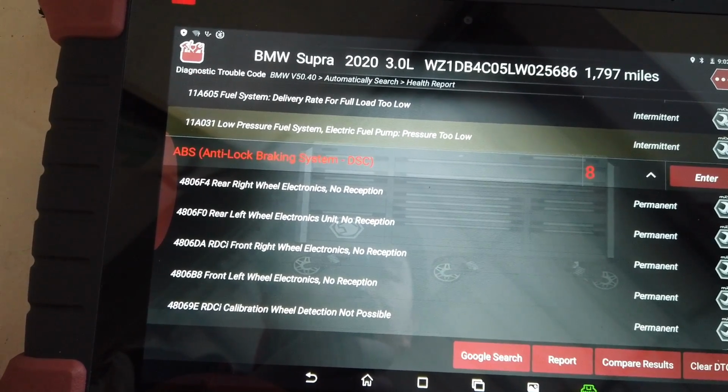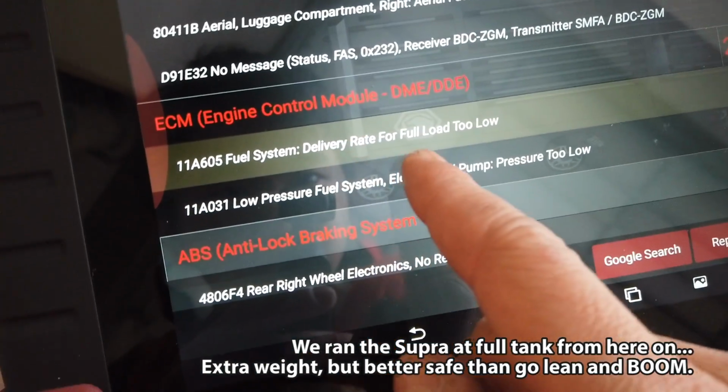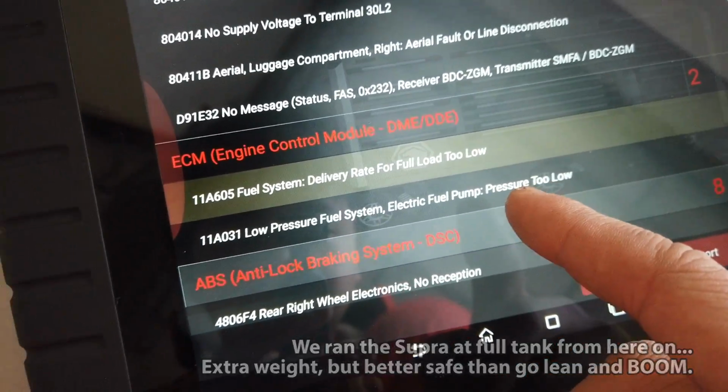I think my feeling was that it was fuel pressure. Did we put fuel in it? It's half. Fuel system delivery rate for full load too low. Low pressure fuel system electric fuel pump pressure too low. Okay, I gotta send these two codes to AMS right now.